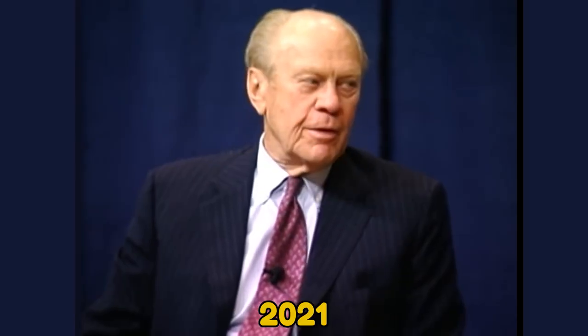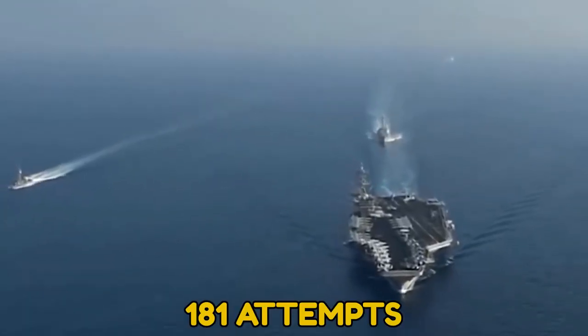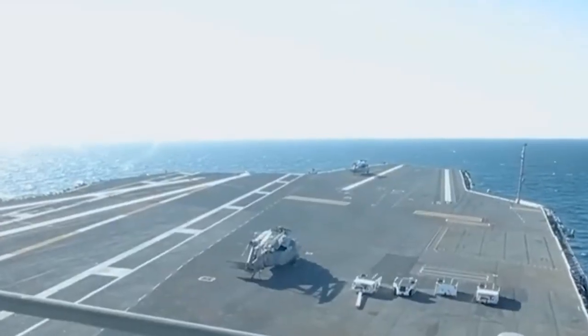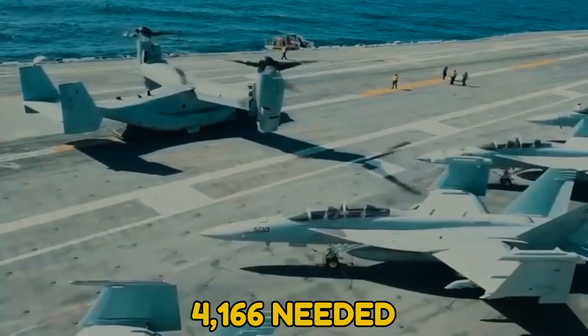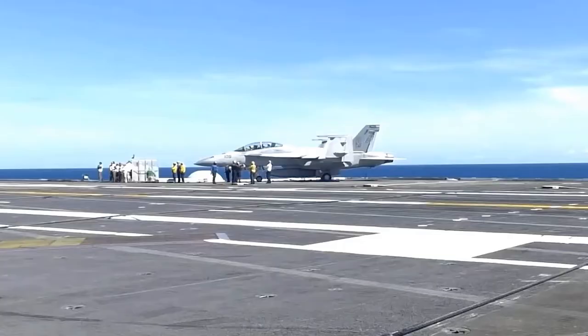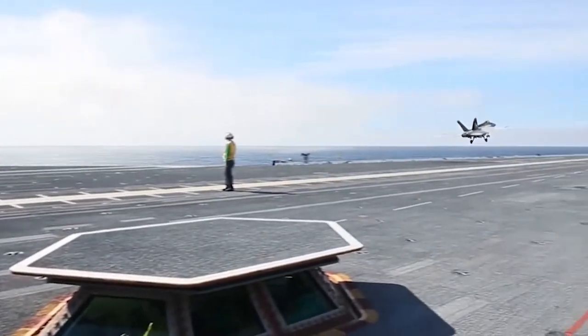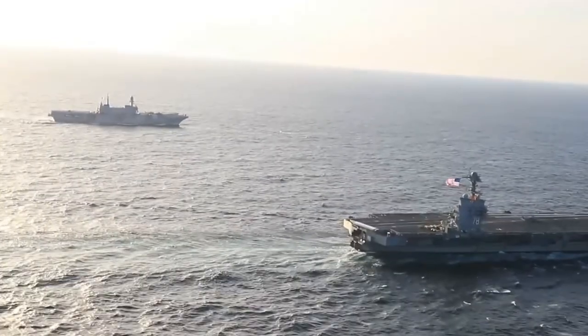Unfortunately, the ship is yet to be completely operational due to teething issues. A report in early 2021 indicated that the ship was facing a launch failure of its aircraft every 181 attempts, well short of the once every 4,166 needed. It's not yet clear how these problems are going to be solved. The latest indications are that the ship might be deployed sometime in 2022.